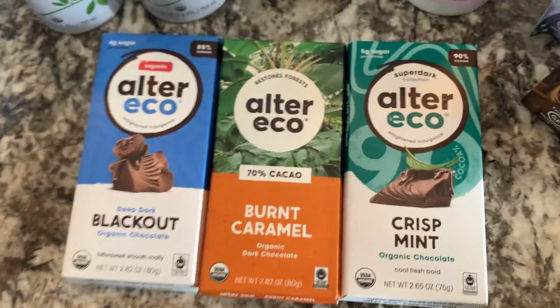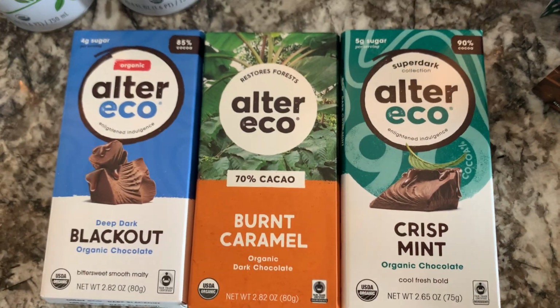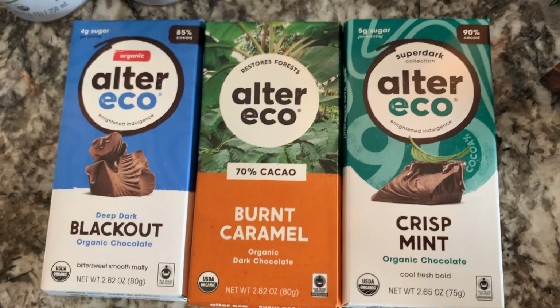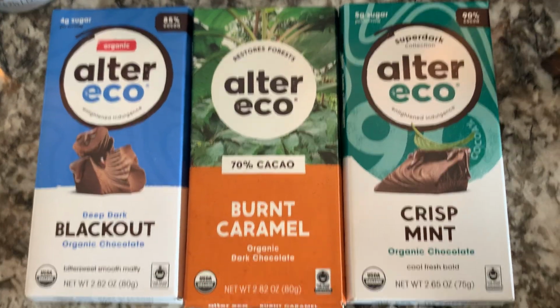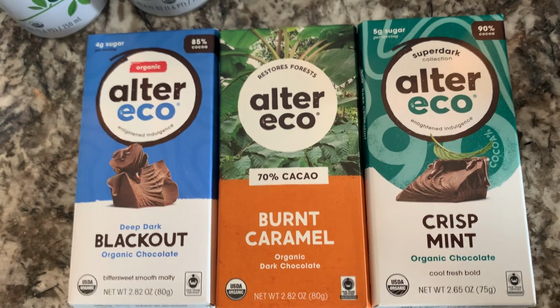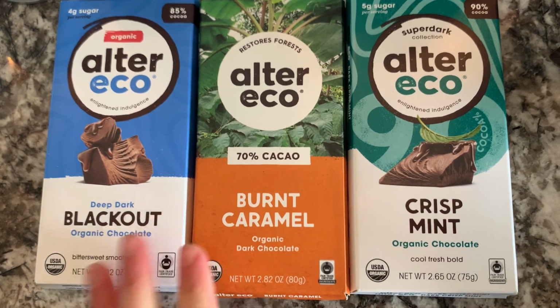This was probably my favorite purchase of the entire haul. I love dark chocolate, love it. And Alter Eco is my most favorite brand. I've tried tons of different brands over the years, and Alter Eco definitely has the best texture. I feel like sometimes the darker you get, the waxier it can feel or taste. And Alter Eco's seem to be the best.